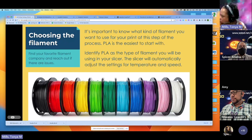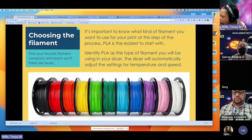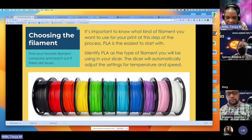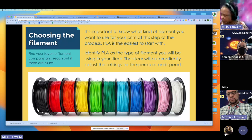Consider also what we recommend for education, which is the PLA. PLA, because it happens to be corn-based, is not something that's toxic if it heats up. There are others out there like the ABS, which will give a toxic odor and does require that you have some type of hood to remove that from the area so you don't become sick or ill. But with PLA, you're pretty much good.